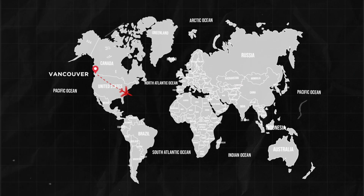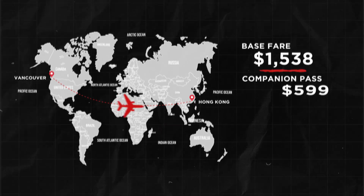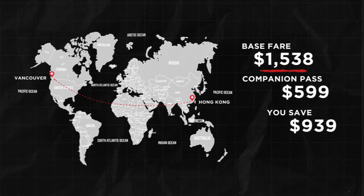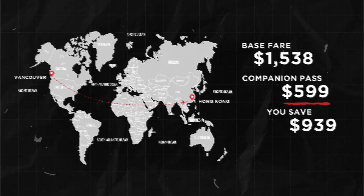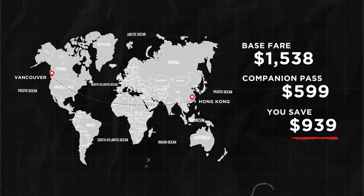Let's look at a few specific examples so you understand how this would play out. On this round-trip flight from Vancouver to Hong Kong, the base fare is $1,538, but with your companion pass, you'd pay just $599 for a savings of $939.